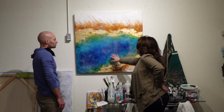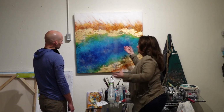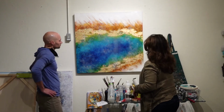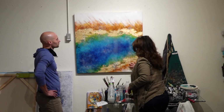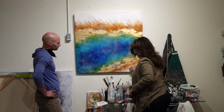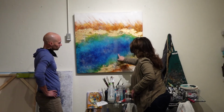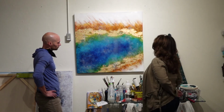So then, from this aqua, I would get the darker colors in here to give it the depth in the center, and then I go with these coppers and golds and browns, which kind of turns into yellows and greens when it meets the aqua.